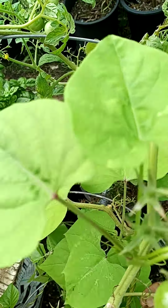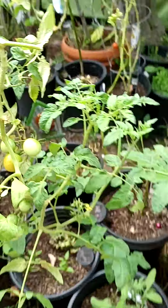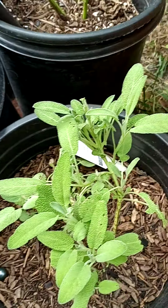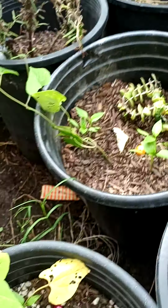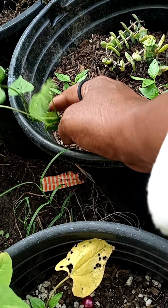I need to put my hair up. Sage. The sage is looking good. Down here is something new. I don't know what this is. That's one of my little volunteer mystery garden plants. I have no idea. It looks like pepper.